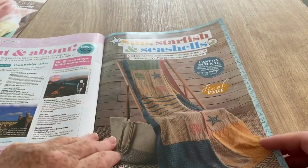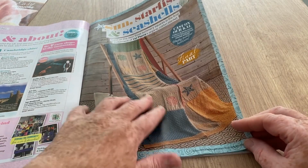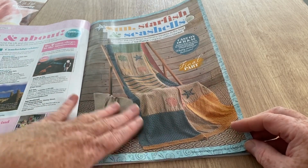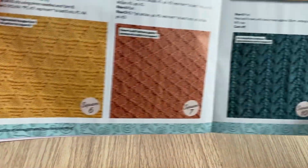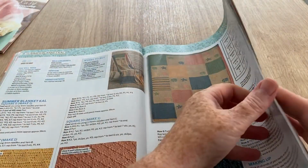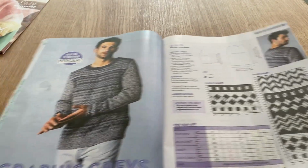And here we've got the Sun, Starfish and Seashells Throw, which is quite nice. I don't know if I'd use this colour. I know they want to recreate the colour of sand and stuff, but I don't know. It's a bit drab. But it's quite pretty and it's got lots of nice patterns to practice and make your blocks. Really nice. That's cool. I like that one.